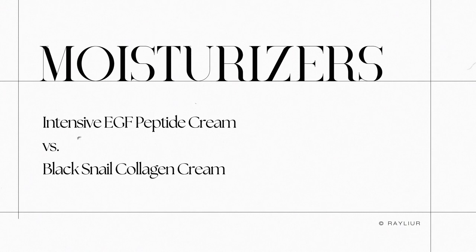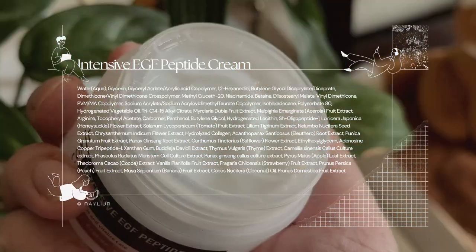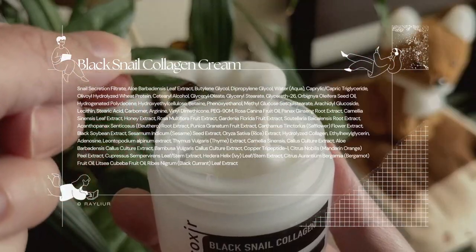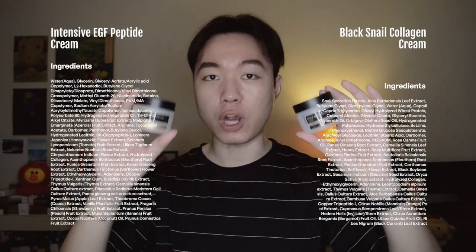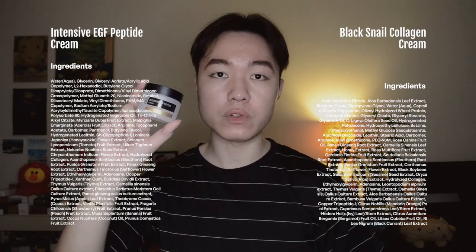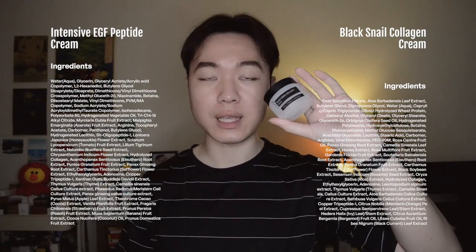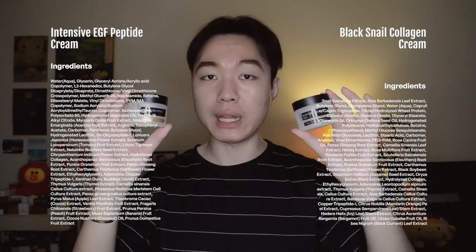Choosing the right moisturizer is important because it can make or break your skincare routine. Luckily, I found that both Coxir's Peptide Cream and Black Snail Cream have powerful moisture locking functions. Both are wonderful moisturizers, but they certainly have their own unique charms. The Peptide Cream focuses more on enhancing the collagen levels in our skin, while the Black Snail Collagen Cream is driven by antioxidants. Both creams are trying to achieve the same goals of well-aging effects.